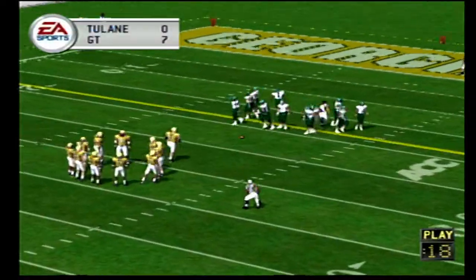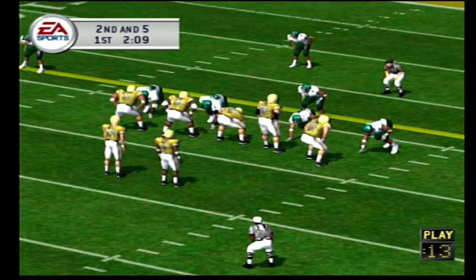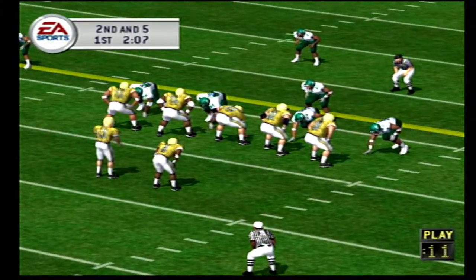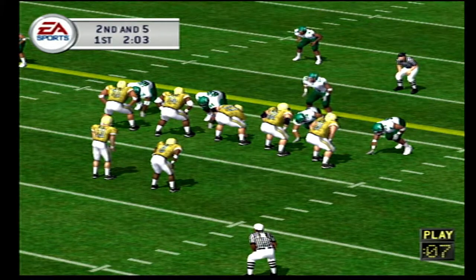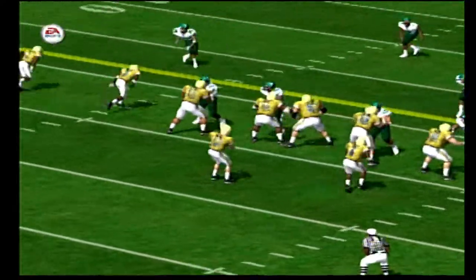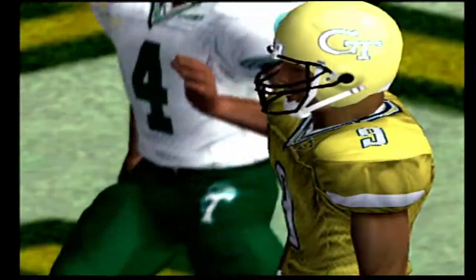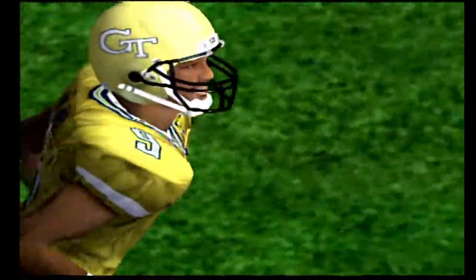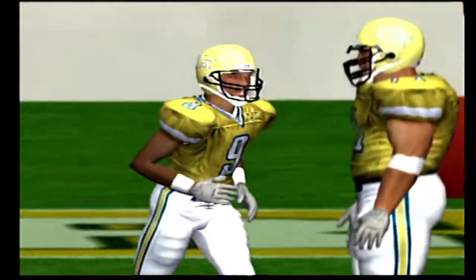It's second down and 5 to go. Ball on the 23. The Yellow Jackets set up in the gun. Number 13 drops back to pass. He passes it. Incomplete pass. Couldn't find his man in the end zone there. You know, as a quarterback, I can tell you that the defense is always tougher down in the end zone.